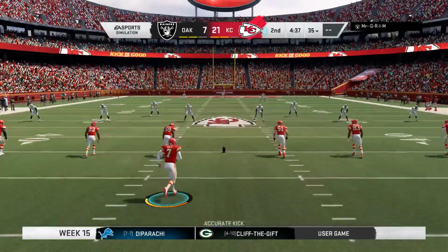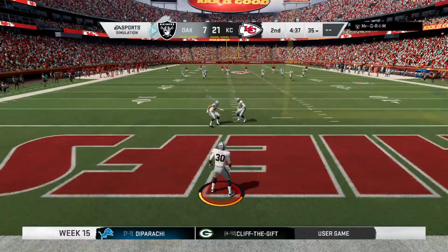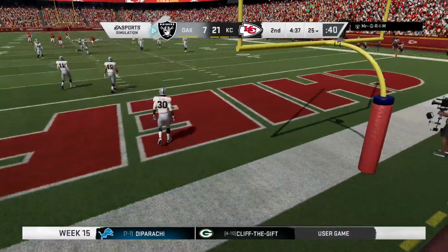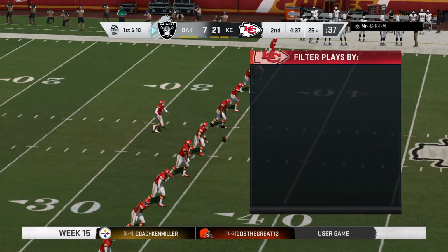Now after the touchdown, here's Butker on to kick it away. And that'll carry over the back line of the end zone for a touchback.